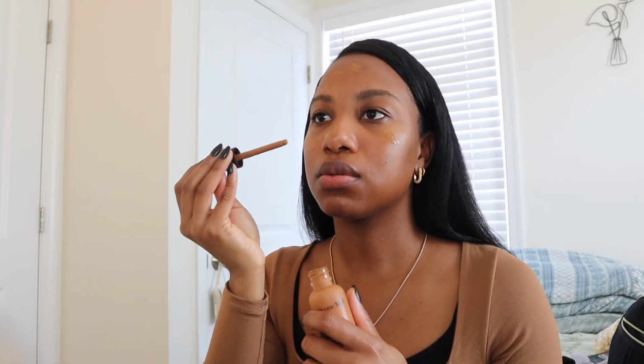And for a little complexion, we're doing the Perricone MD No Makeup Foundation Serum on top of all that. Just give me a little bit of glow to the skin.